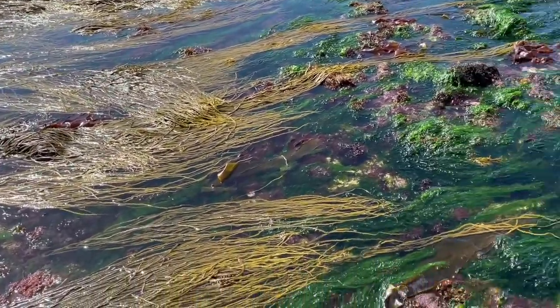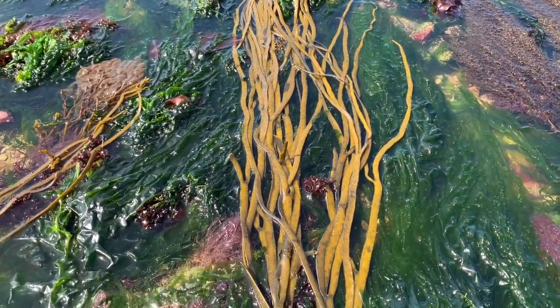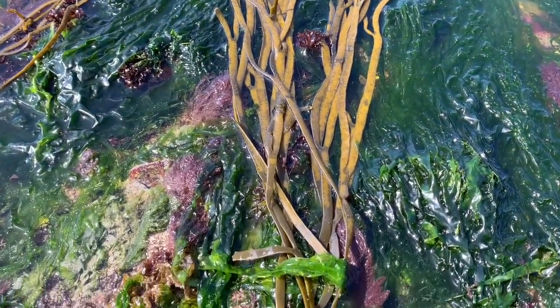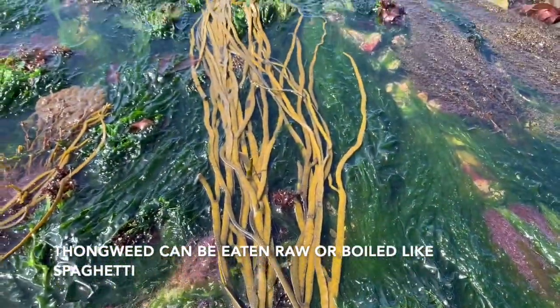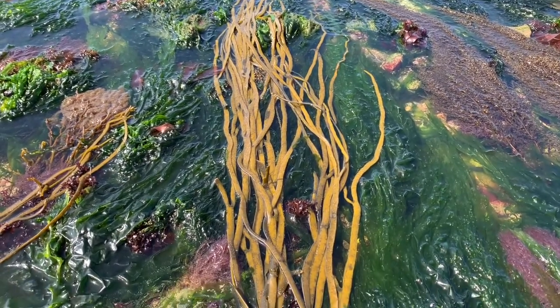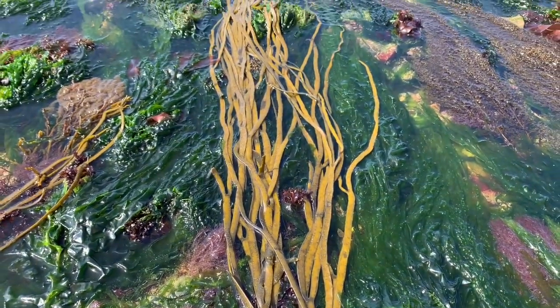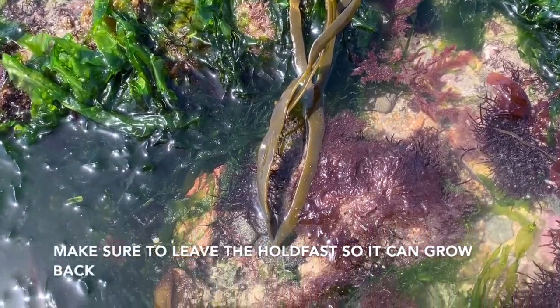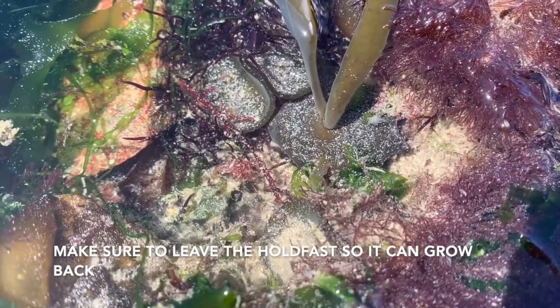Thongweed is a seaweed that's often popular to try. This grows on the lower shore, and young fronds that are less than about 20 centimetres can be eaten raw or even pickled. Once they're a bit older and longer, you can cook them and use them like spaghetti. So just boil it for a few minutes and you'll get a gluten-free pasta. Leave the button-like hold fast intact to ensure that the seaweed can regrow in future.